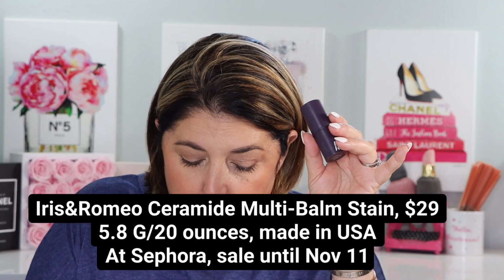And then we're also going to take a look while we're here at this Ceramide Multi-Balm Cheek and Lip Stain from Iris and Romeo. I'll show you it on the lips too. This is a good kind of multi-purpose stick. It comes in 8 shades. I got it in Rosé Cheeks, which I am wearing, and I even went to put it on the eye.